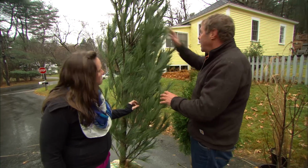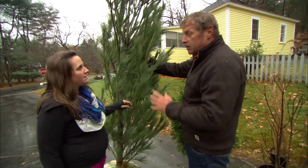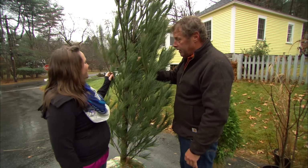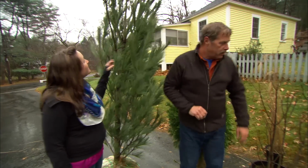But when you talk about bigger plants like this, it gets pricey. This plant costs $250 to $300 to buy. It's a little out of my budget. Well, let's look at some other options.